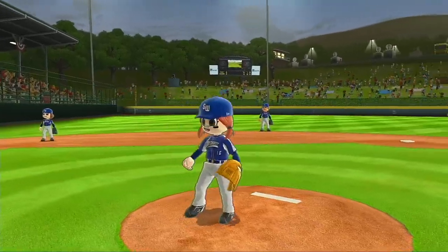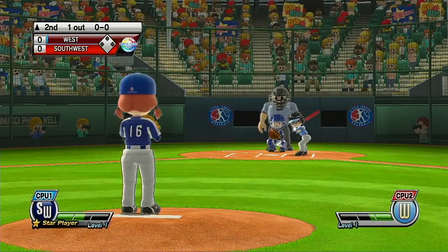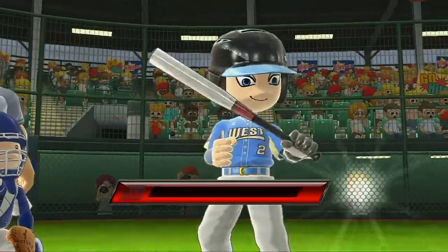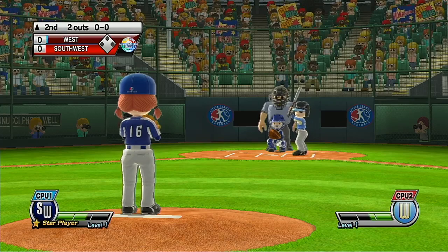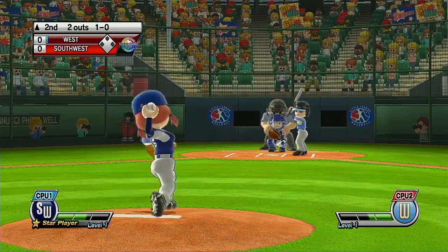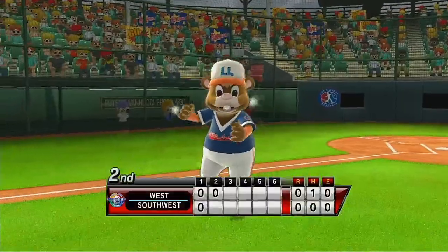On target, and that's going to be an out. Batting sixth at third base, number 23. Second out. Batting seventh in left field, number 2. Ball. Not this batter's day to pick up the garbage, no sir. That pitch was a ball. Out. Three batters up, three batters down, and that'll close out the inning.